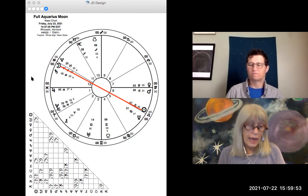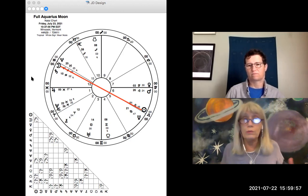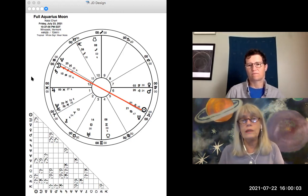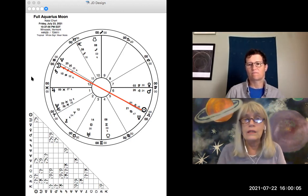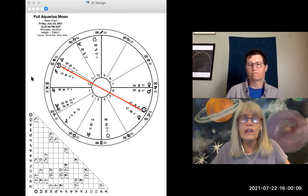So with this one, what we're looking at is the full moon in Aquarius. Let's talk about Aquarius and the polarity between Aquarius and Leo. The sun is in Leo, the moon is in Aquarius. So what do you think of when you think about Aquarius?